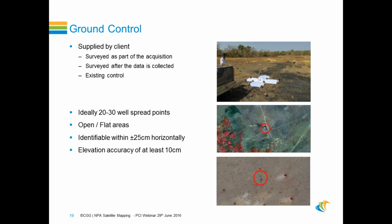Smaller areas we can do 10 or perhaps even a little bit less. But nominally 20 to 30 points just gives more redundancy and allows for a better correction. The survey data can also be collected after the imagery has been collected. So we can supply some suggestions to the client to go and survey specific areas or specific points that we think will be good.